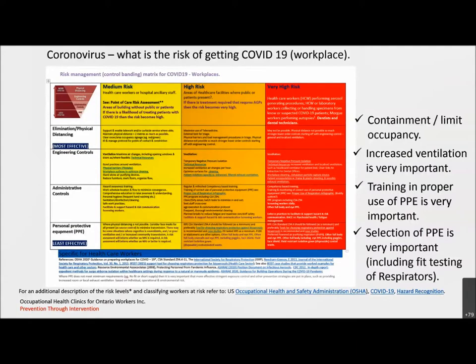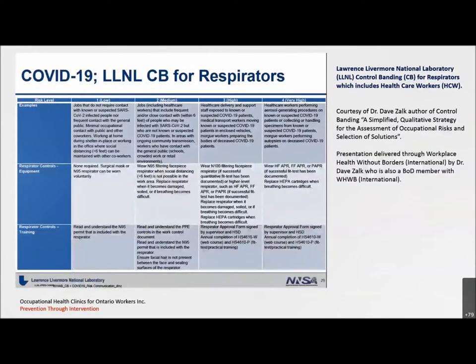This is from Dr. Dave Zalk from Lawrence Livermore National Laboratories. And I quite like this table because it's sort of got away from job descriptions. It's actually talked about different criteria for different risk levels.